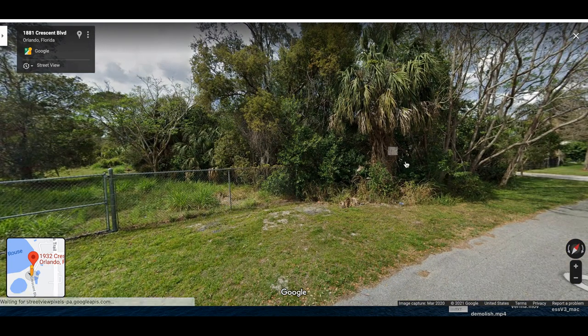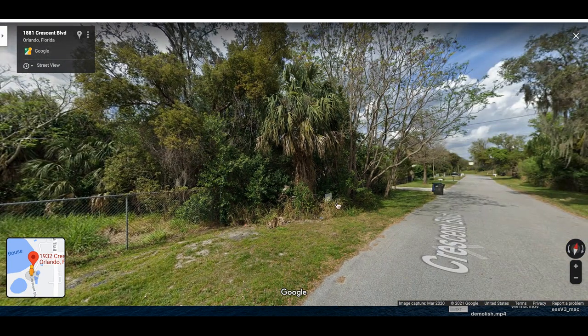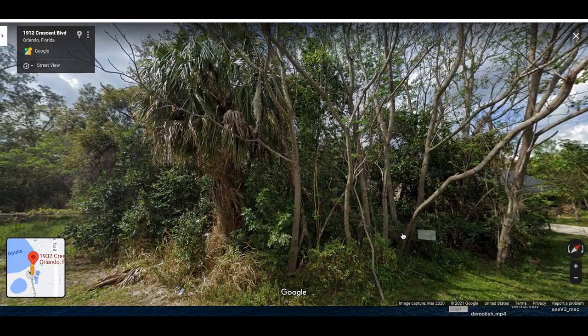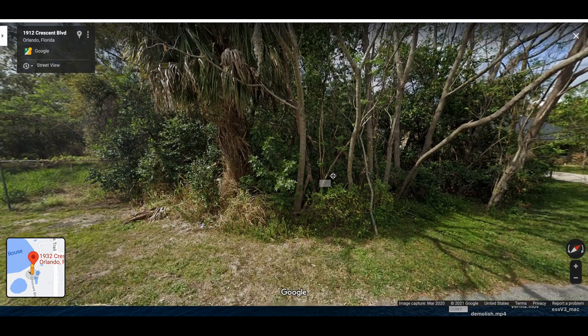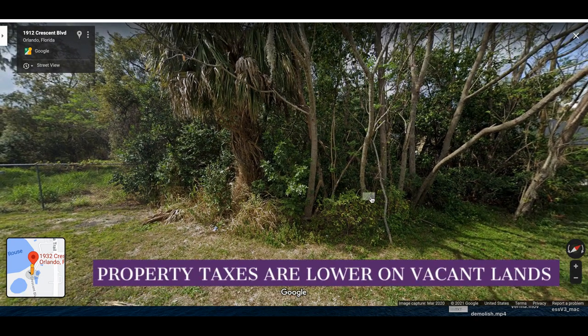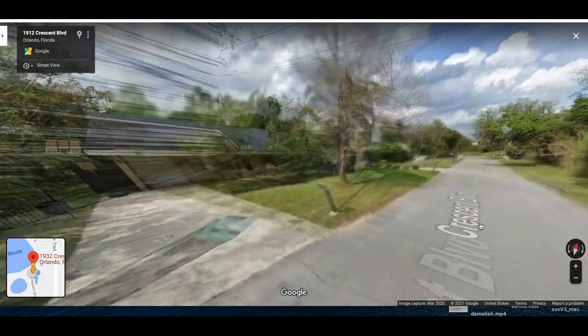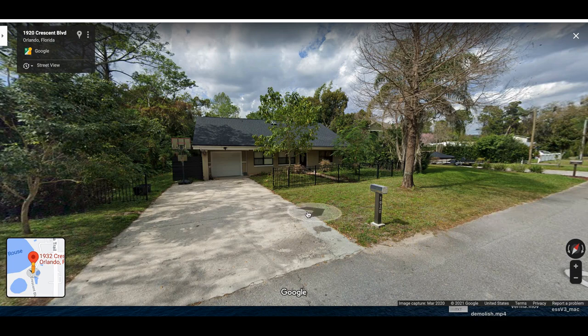But if you have a wooded lot, like this one back here where you see the palm trees, you don't have to worry about that because you don't have to maintain it. It's pretty much just a wild piece of land. You don't have to do anything at all to the property. Also, another benefit of vacant land is that the property taxes are lower than on improved property because the value is less. So you're going to pay less in property taxes.